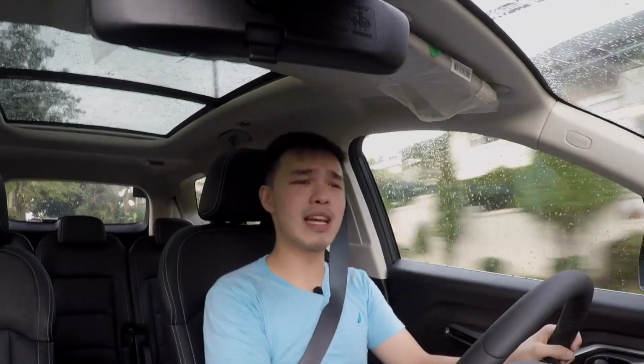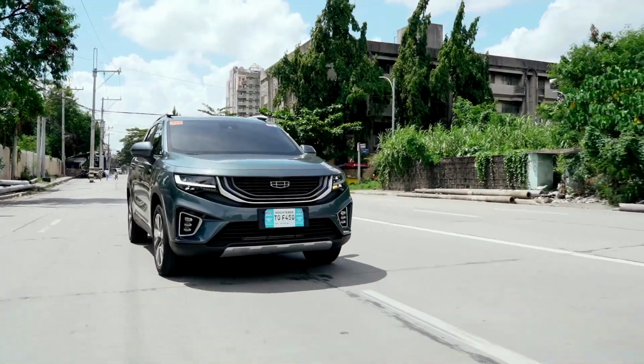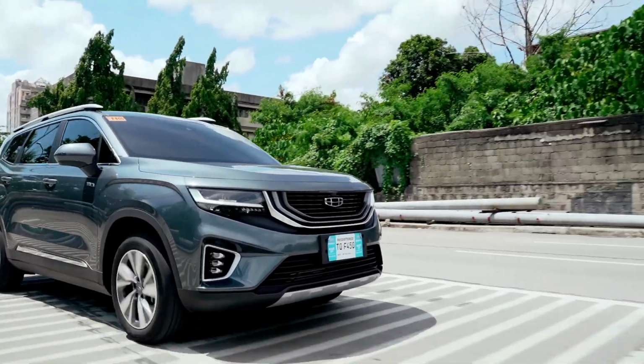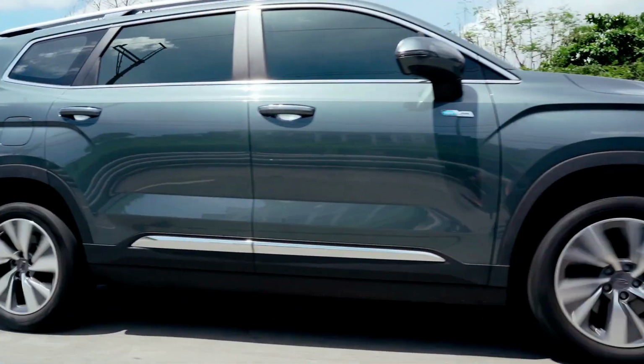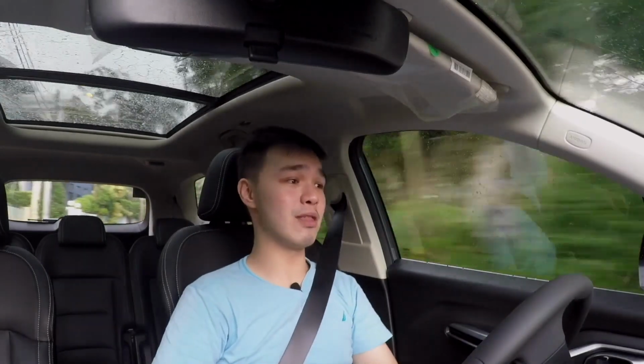It really does not feel like an MPV. It feels like you are driving a wagon. As I turn this fast corner right here, this is an MPV, but it handles really well. Then your 1.5 liter system with a mild hybrid, you think that it's going to be slow, but it's not. Put this car into sport mode coupled with your dual clutch transmission, and wow, this car is proper fast. This is really something that you will not expect from an MPV, and you will be very tempted to floor this car all the time.